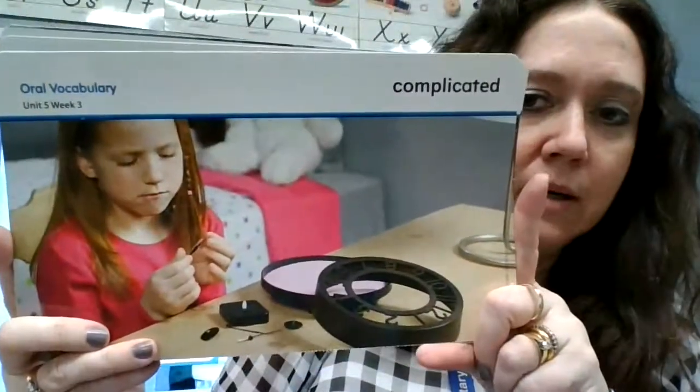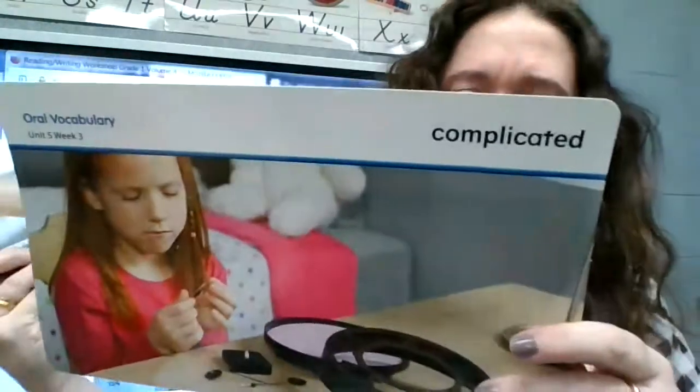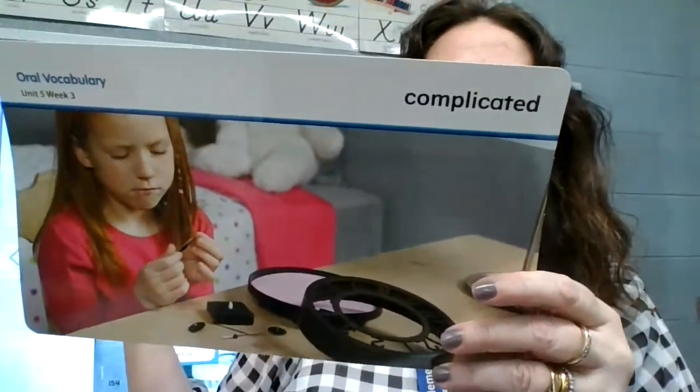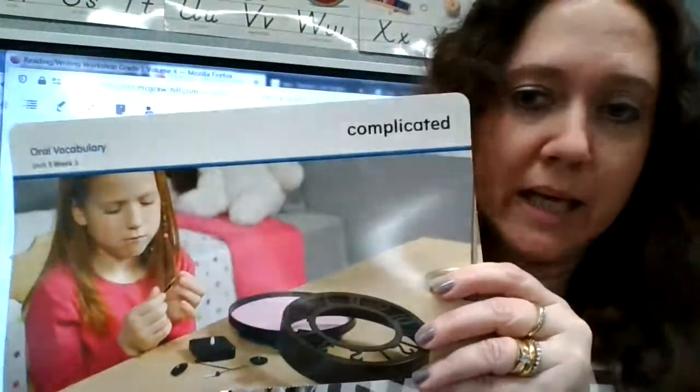Complicated. If something is complicated, it has many parts and is difficult to understand. Sarah tried to fix the broken clock, but it was too complicated.